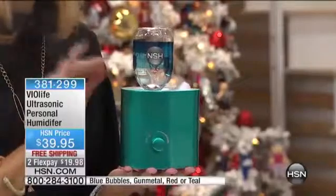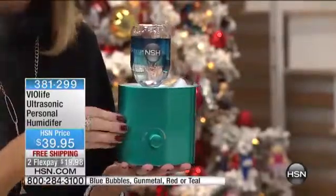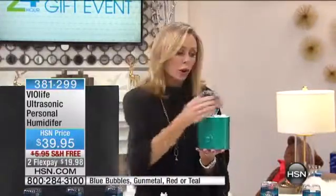So here's the difference about this unit from VIOlife. This is an ultrasonic frequency. So what that means is that this mist is a cool, dry mist. It's not coming out overly wet. Remember the old humidifiers back in the day where everything in the room would be soaked? You'd wake up and your pajamas were soaking wet, the furniture that it sat on was soaking wet. No longer. It's because of that ultrasonic frequency.